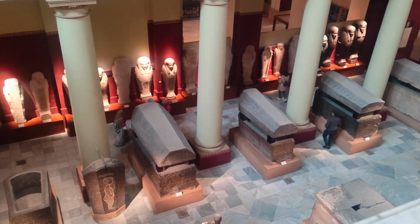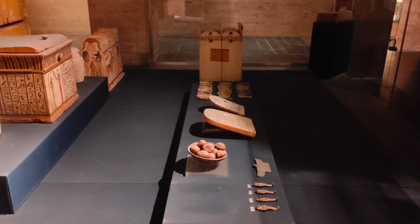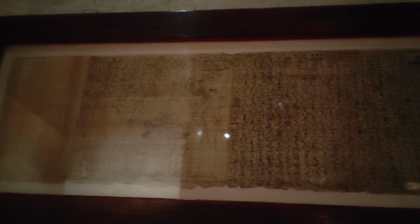The Cairo Museum indeed has so much to offer, but most of its contents unfortunately have not yet been catalogued and reorganized since the time of the first arrangement, and as a result, some exhibition sections provide very limited information about the corresponding exhibits.